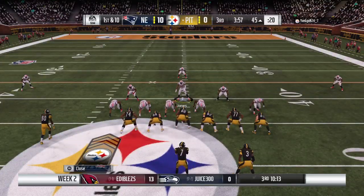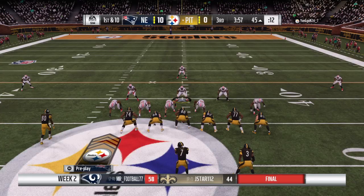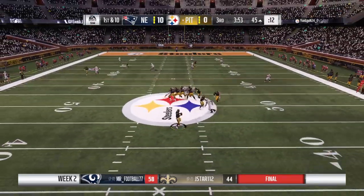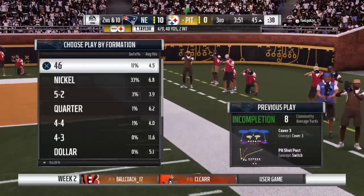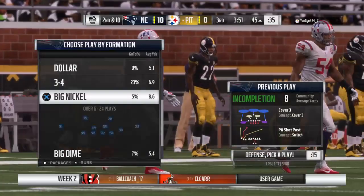Ready. 319. 319. Slow. They go play action here on first down. And that's going to be too high. Out of bounds and incomplete. J.J. Nelson, the intended target. And that'll bring up 2nd down.